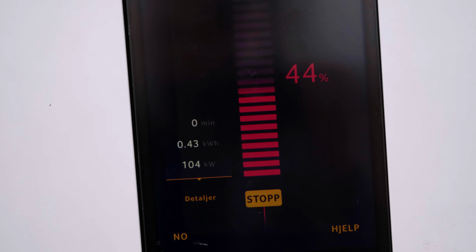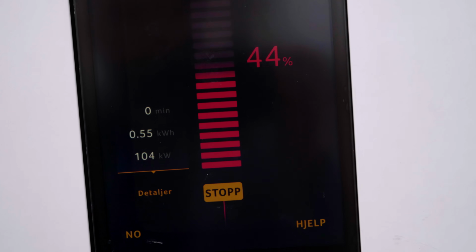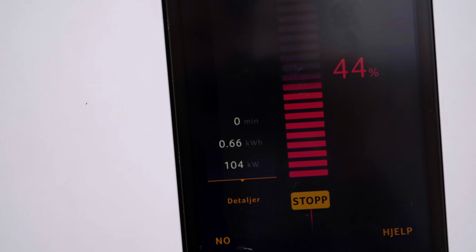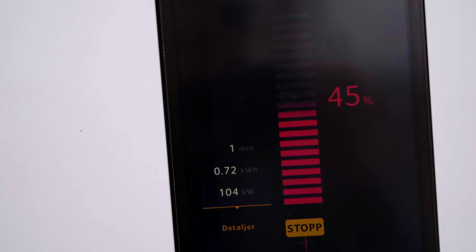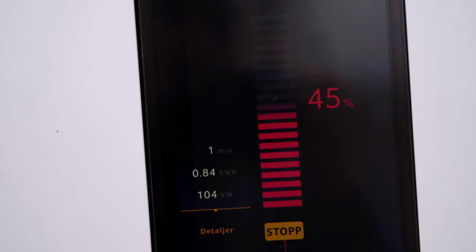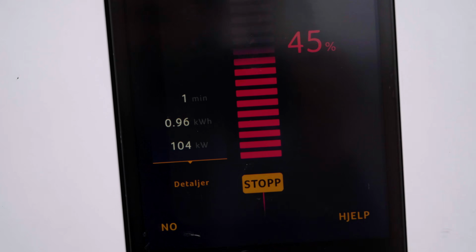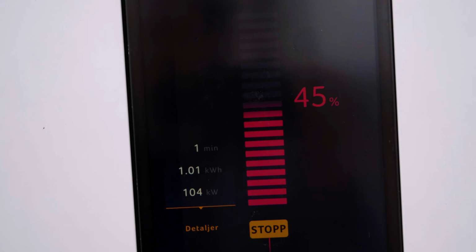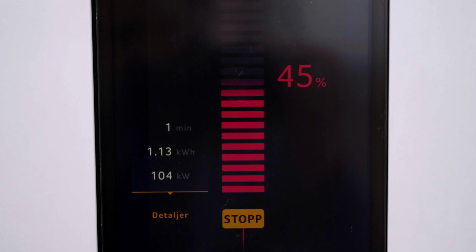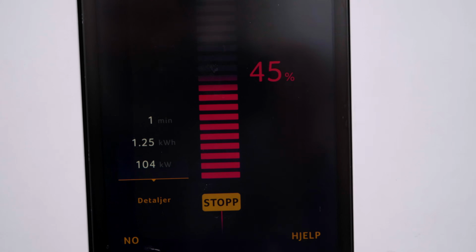Maybe if we would have preconditioned the car, maybe this battery pack has to be at a higher temperature. The battery temperature now is around 25 degrees Celsius because of the ambient temperature being around 20. But the optimal battery temperature may be higher. I'm not sure. I'm not gonna have time to do the long trip test with this car this time out, but I'm sure gonna do that later, and maybe we're gonna see a higher charging speed.